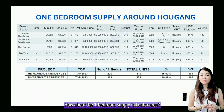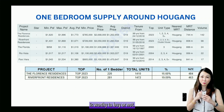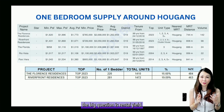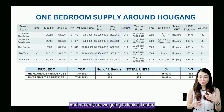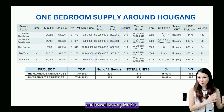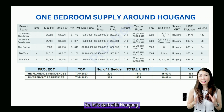How about the 1-bedroom supply in the Lentor area? You know the biggest problem that people are saying is that we are not too sure whether a 1-bedder is worth it to buy or not. And if someone is buying a 1-bedder, the big question is rental yield. So let's look into how many 1-bedder supply we have around this area. And not only are we going to look at Lentor, we are also going to compare with Hougang as well as Ang Mo Kio, because these are the 2 closest to us and we want to see how they are performing. So let's start with Hougang.